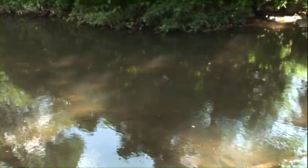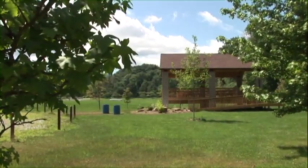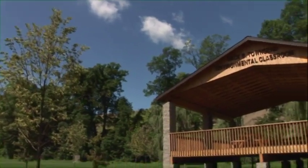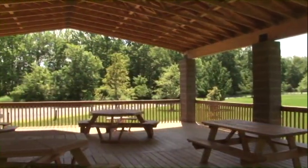So we thought, we have a really good opportunity to, number one, take care of the stream, and number two, educate the community and the students that utilize this area. We have 2 permanent pavilions that have been added. They're a great space for us to use for educational activities.